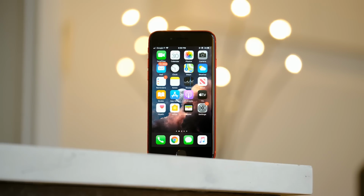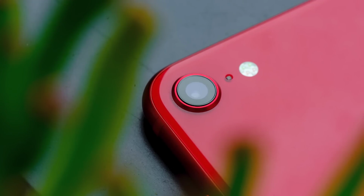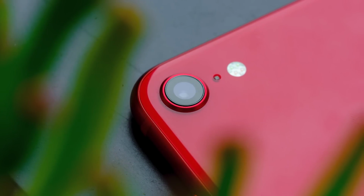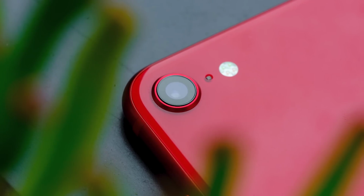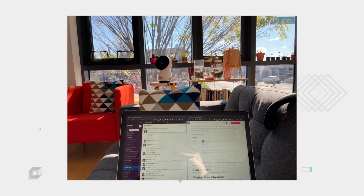Now, there are 2 main things that the processor does for this phone. One is going to be a much improved camera system, and 2 is going to be better battery life. Now, the iPhone SE uses the same camera system as the iPhone 8. But the A13 Bionic has a new image signal processor and some new neural cores that are going to make photos coming out of this phone a lot better than the iPhone 8. And overall, that held out to be pretty true. The colors were really nice, the sharpness was good.